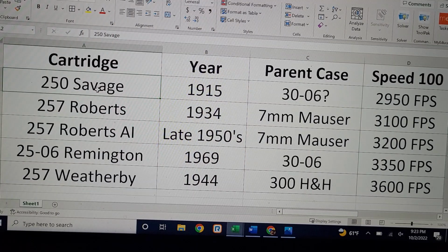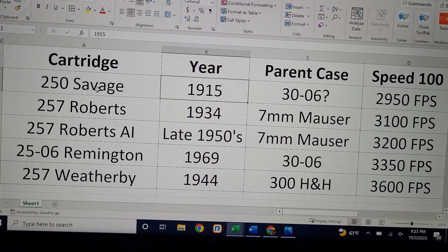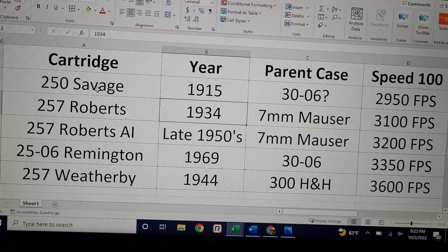Now, before I pick a winner between the 25 calibers, I thought it'd be fun just to show all of them together, the years they're introduced, the parent cases, the velocities, ammo cost, and how much the rifle cost. So we'll just go through this real fast. The OG 25 caliber is the 250 Savage, introduced in 1915. And as you go down, you can see that all of these are actually pretty darn old cartridges. There aren't really any new commercially available 25 calibers. That's probably going to change soon with the 25 Creedmoor coming out. But yeah, these are pretty old cartridges.